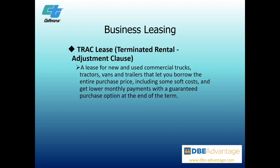This one, track leases, are for new and used commercial trucks, tractors, vans, and trailers. You borrow the entire purchase price, and you get lower monthly payments and a guaranteed purchase option at the end of the term. Another term, track lease, terminated rental adjustment clause.